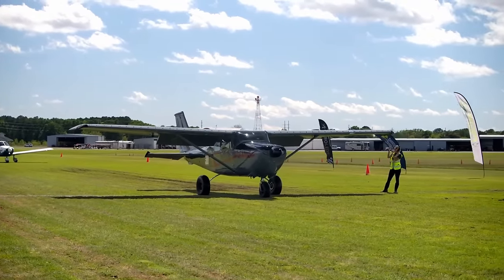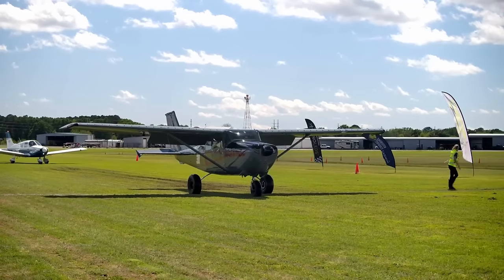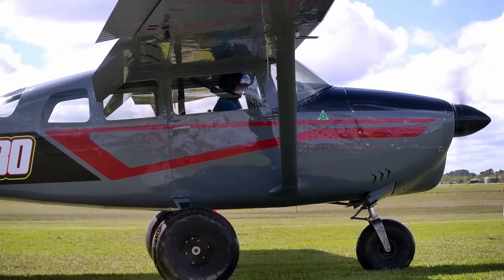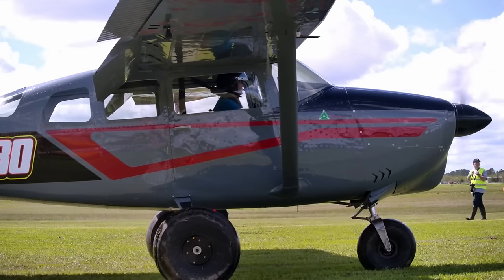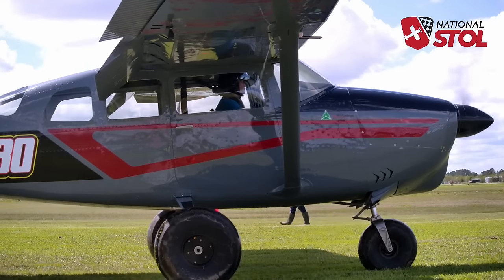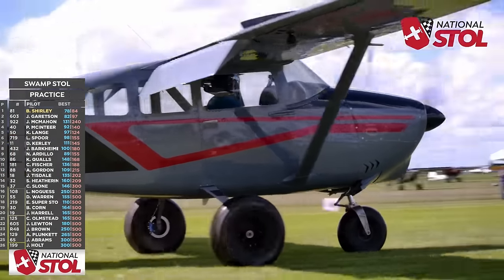Well, this has also kind of become a fly-in, and if you're on the National STOL Series, and if you follow it, which you should, you can see that they're having events all over the country. And so the trick is, you go to your first event, and I have a most improved belt buckle. My first event, I was terrible. I stunk. And I had a lot of improving to do. Here goes Brandon Korn.